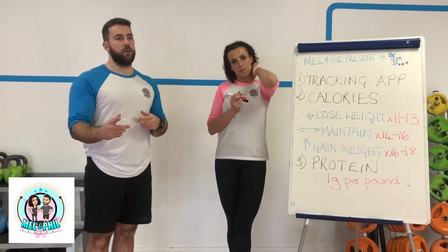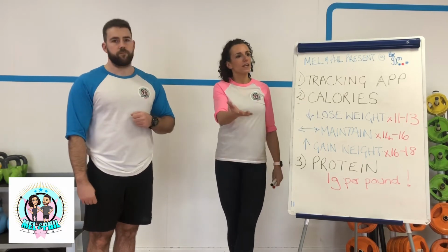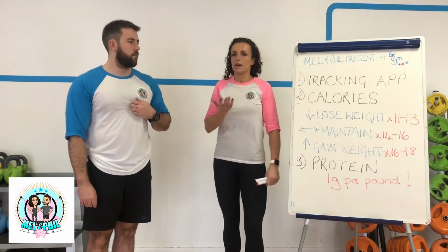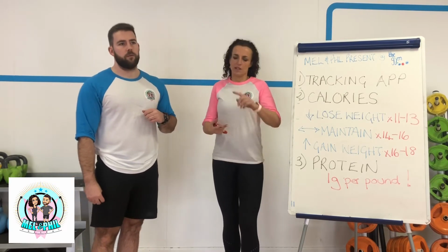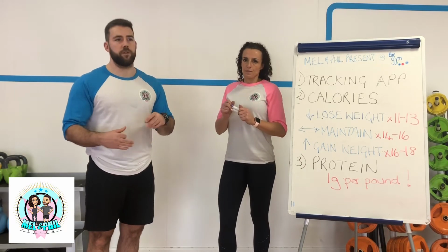On that point, it's also important to eat a balanced diet, isn't it? Yes, because we did say earlier, you could follow this really simple diet and go, well, I'm just going to eat so many calories in Mars bars all day and I'm under my calories, so perfect, I've nailed it. But you're going to feel horrendous after a while, aren't you? There's no vitamins, no minerals, no fibre. You need fibre, you need vitamins, you need minerals in your diet.